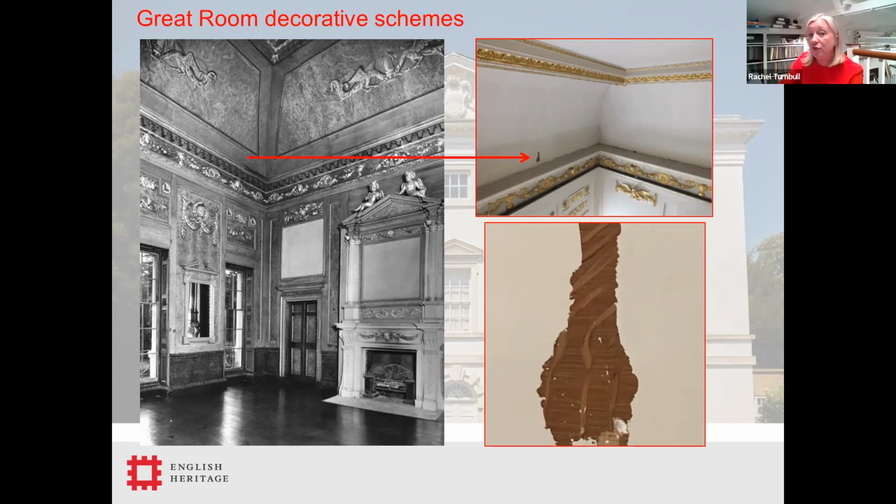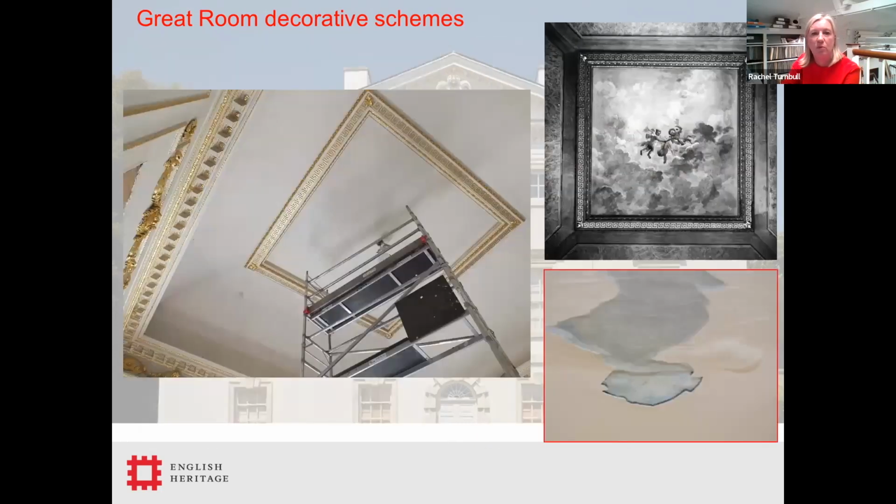So we did some further work, and you can see the black and white photo is from around 1912. At this point, you can see that the paintings, the original to the room, have been removed. And you can see that some paint has flaked off just where the ceiling begins to curve round. And you can see that some of the wood graining is still there, which confirmed that we needed to be careful as we proceeded with the project.